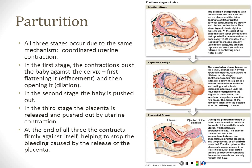Now, there's all kinds of variants on that, though. So baby can be breech, butt coming out first. Baby can be legs first, almost like a parachute jumper standing their way out first.